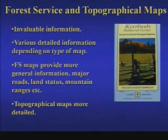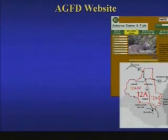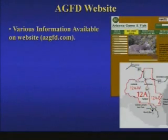But always get a map. I would highly recommend always having one for wherever you're at. Our Game and Fish website has a lot of information that is available.